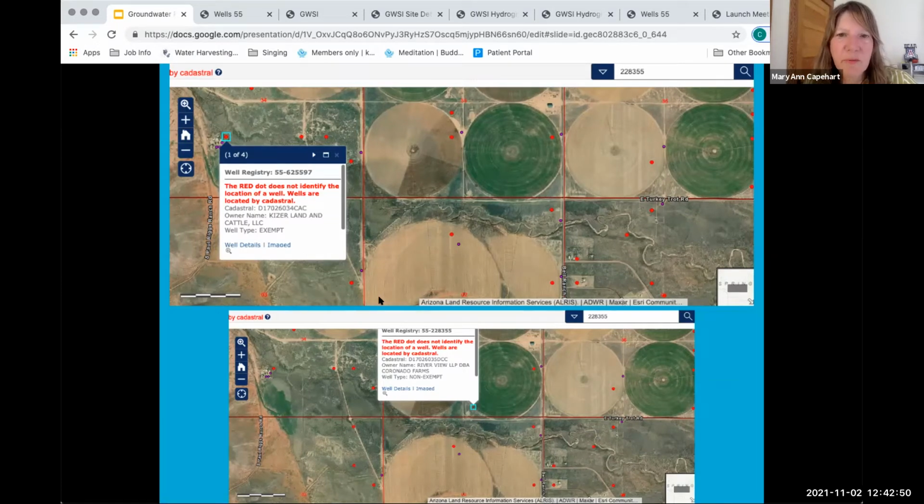for measuring and reporting in what we call active management areas, which are in Phoenix, Tucson, Prescott, there's one in Santa Cruz. Those have to report their usage so we can have an idea of what's happening below the surface, how much water is left, how fast we are using it, how deep it is, and try to have some management around that, which is an active management area, which we don't have here. It just didn't happen when the 1980 Groundwater Management Act was put into law. The rural areas were not part of those management plans.